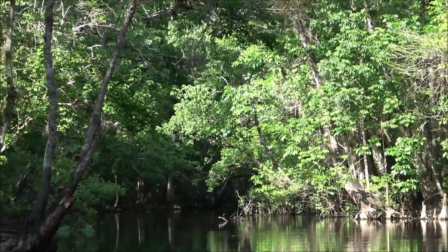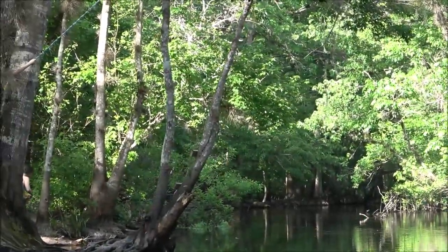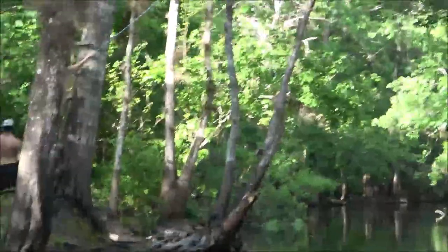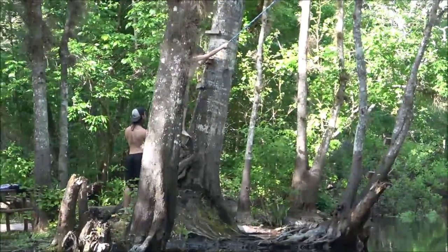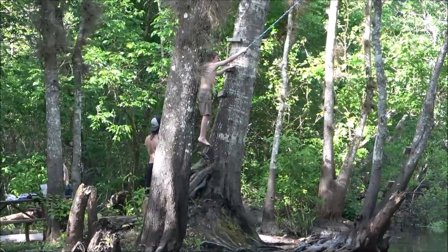It's pretty through here, isn't it? That's a nice little spot. Mm-hmm. Yeah. You can come over here. We should camp right here. Probably. Yeah, that would be a nice little camping area too. It's already got a picnic table.